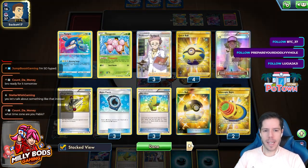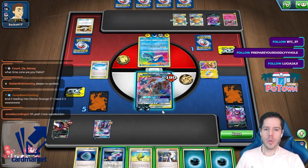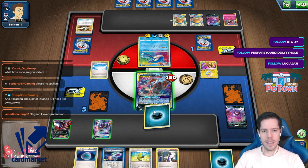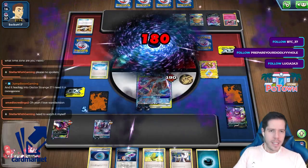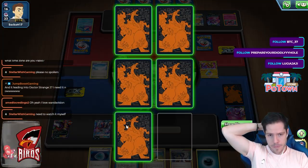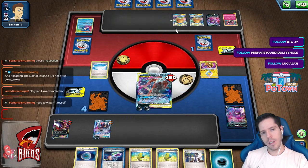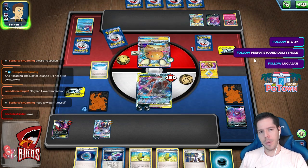Oh wow, they're playing that thing. Okay, so with no way to end them either, then this is game over. Absolutely, this is game over. They just need to rearrange the damage counters, right? So they need a fairy energy. Pretty cool deck, honestly. Pretty cool deck that we went up against right here.